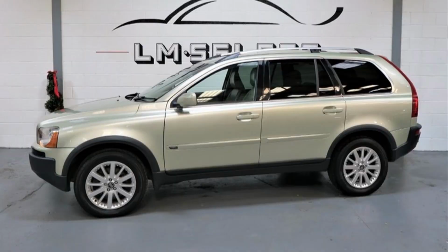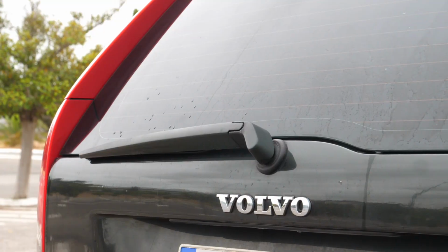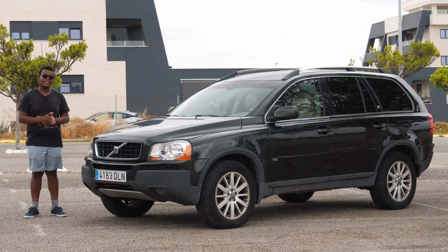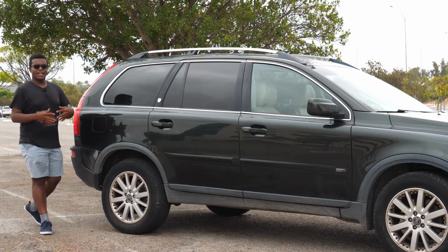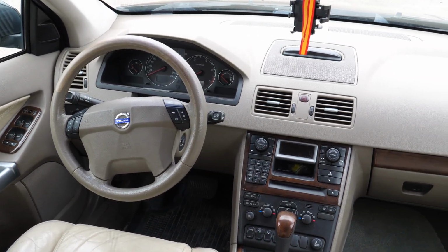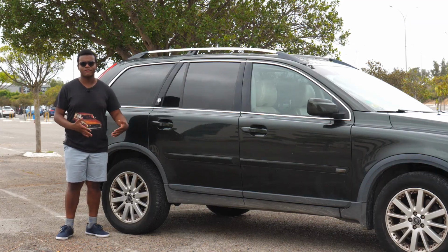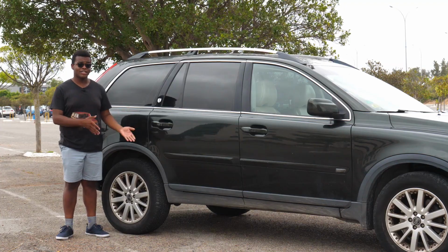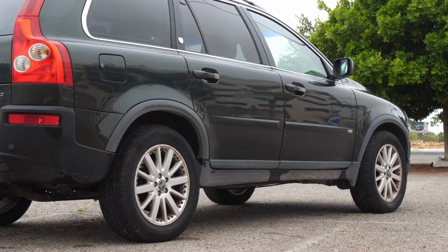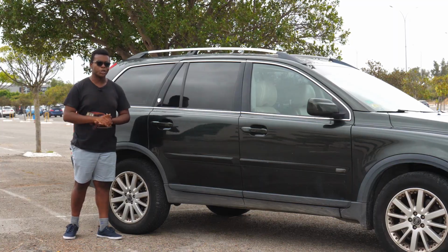And then finally we have the XC90 Executive like this one, the top shebang. And of course, Volvo offered an infinite amount of options and accessories to make your XC90 as unique as you want it to be. As you would expect in the executive trim, Volvo offers extreme comfort and refinement for the XC90 Executive. One of the main distinctions of the XC90 Executive on the exterior will be the body-colored door handles and also the lower trim. You also get unique alloy wheels on the XC90 Executive, which we will mention just in a moment.